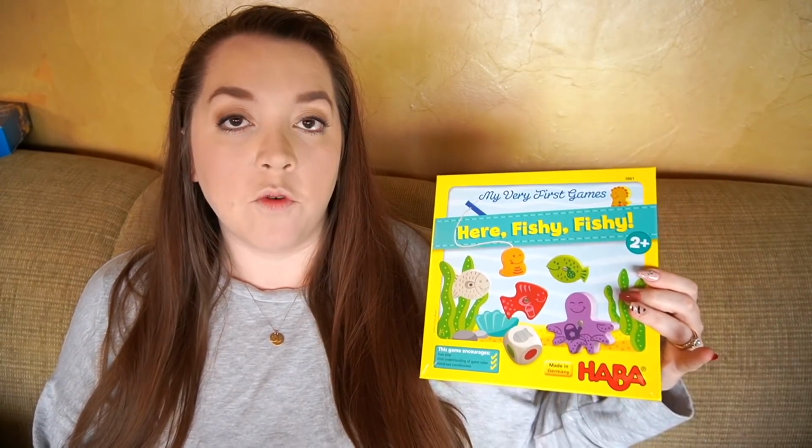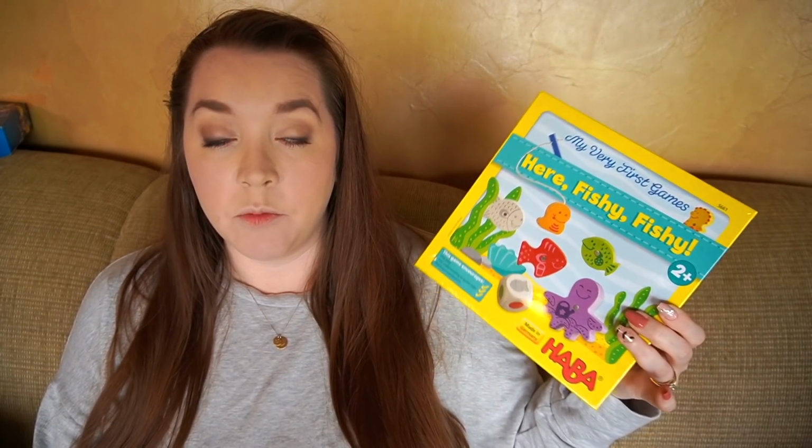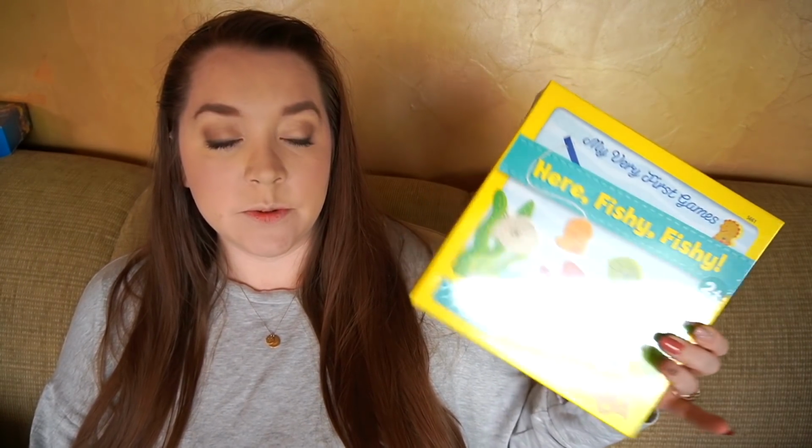It's something we've had before, but I don't even know what happened to it. I tried to find it in storage and we didn't have it anymore, so I figured this was such a hit with my older kids when they were her age, so I wanted to go ahead and get it again and keep it in our collection. I don't know where it went.